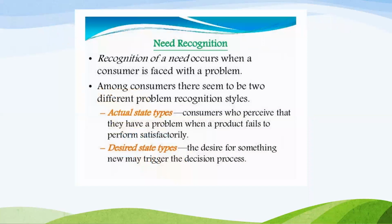To begin with, the first stage is the problem recognition stage or need recognition stage. An individual recognizes a need when he is faced with a problem. The buying process starts with the buyer recognizing a problem or need. A need arises either because of an internal stimulus or an issue, or a need due to hunger, thirst, or looking for comfort.